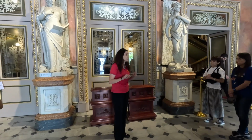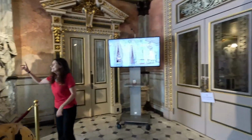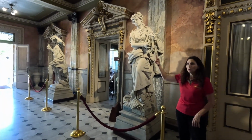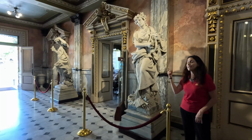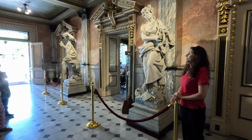And I want to show you some details. For example, those sculptures, take a look. The dance and the music by Adriatico Froli were outside on the roof. We bring them down in 1990, almost 100 years outside. Nowadays we have replicas, but these ones are the originals. And we want them inside because they are damaged.